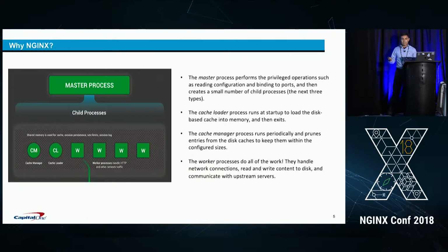The code you write in a worker is all single threaded. So you don't have to really worry about making sure your code is thread safe, locking and mutexes and all those things. So it was much easier development.